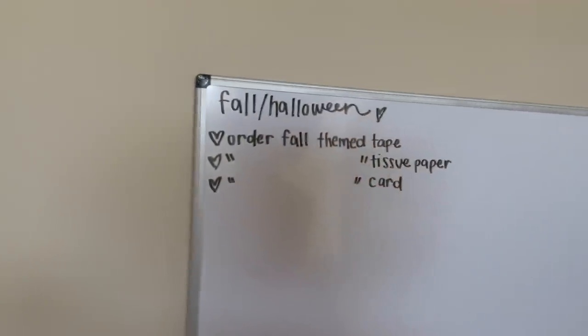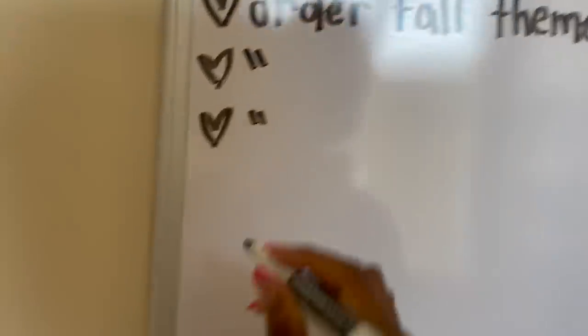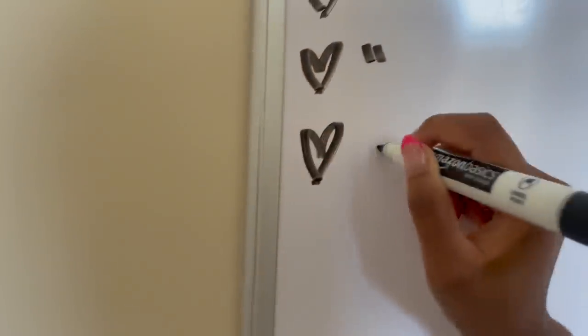These are just all marketing materials that we need to go in you guys' orders. So gotta do all of that. And then another thing I need to do is check on my inventory.